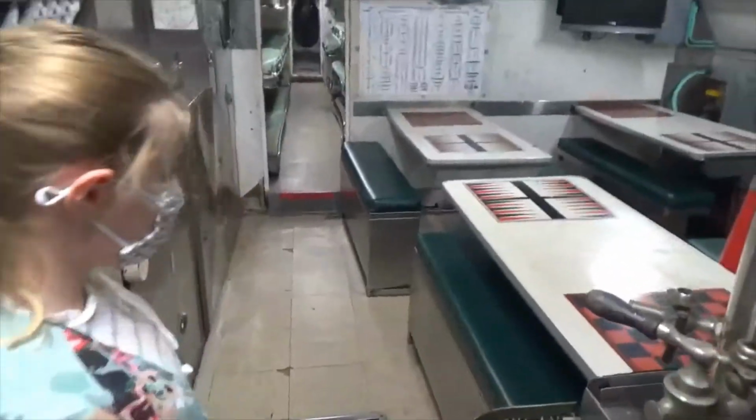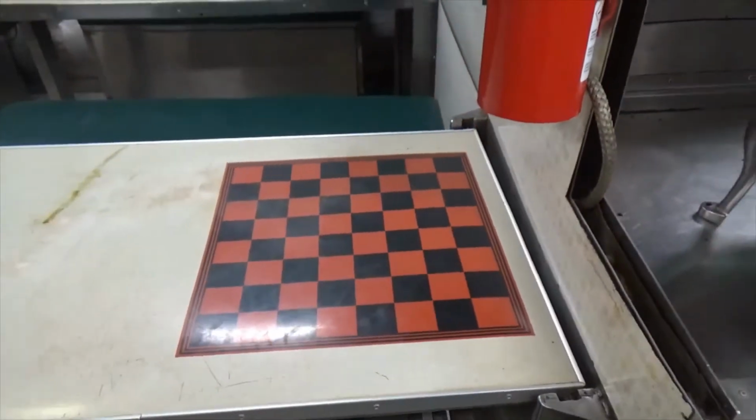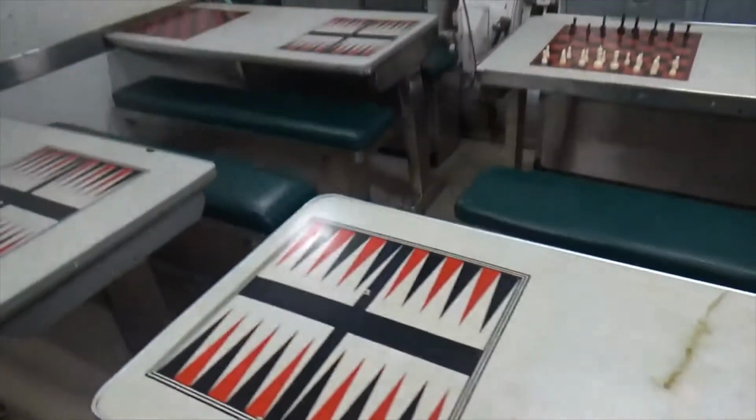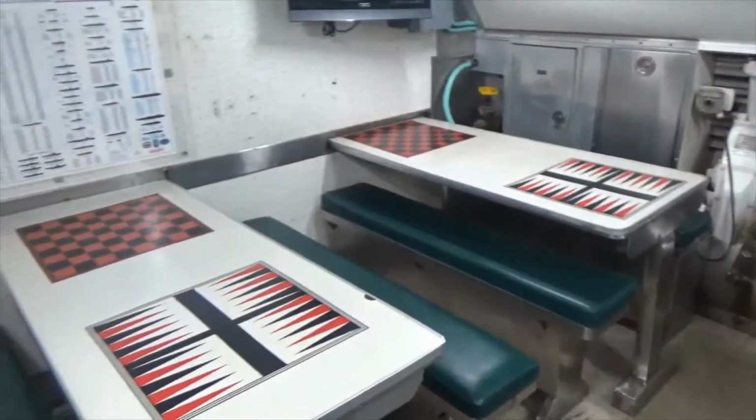Oh, look at that. And there's water on the ground. Oh, watch out there. It's leaking. So they could come here, I guess, when they had any kind of free time. They could play chess or backgammon. And it was built right into the tables where they would eat. And you can see they probably just had a handful of people eating at a time.